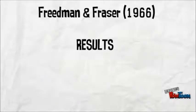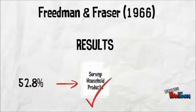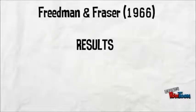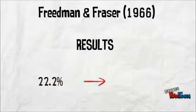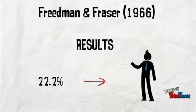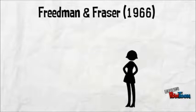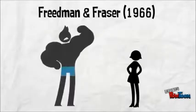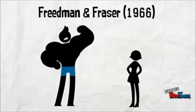The results showed that 52.8% of those who did the survey later agreed to allow a representative to come to their house. However, 22% of those who were only contacted once allowed a representative to come to their house. This experiment demonstrates that if a person agrees to a small request, they are likely to agree to a larger request asked by the same person.